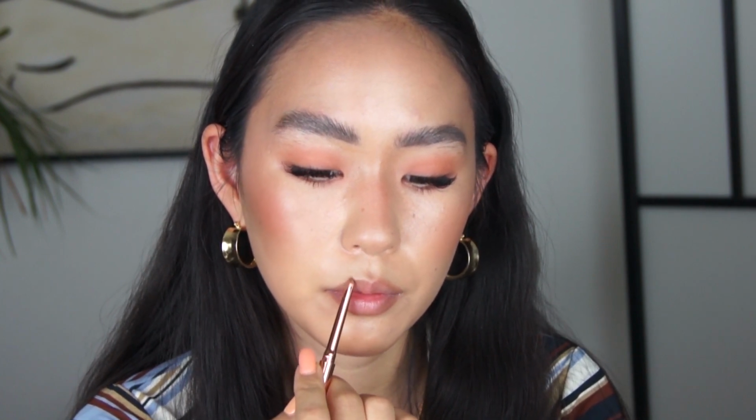And when I line my lips on the bottom lip, I just stay pretty close to my natural lip line, and I just kind of line in there. And then when I do my top lip, I go from the bottom up to create a more rounded shape. And I do overline quite a bit above my Cupid's bow, just because I feel like that gives it really a pouty look.